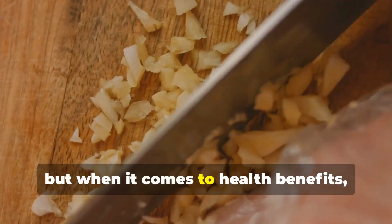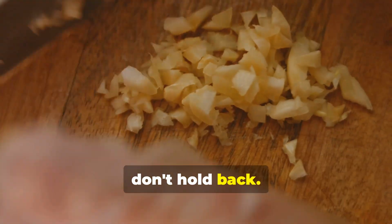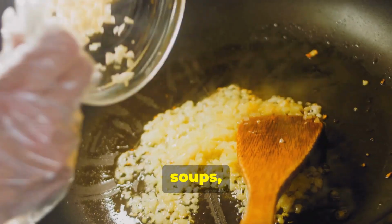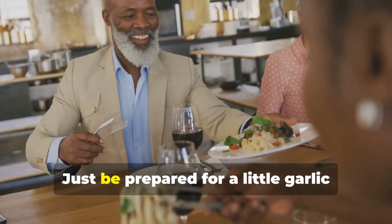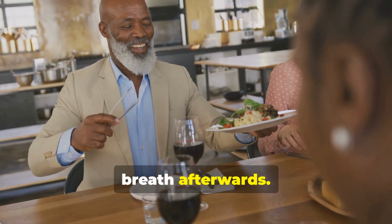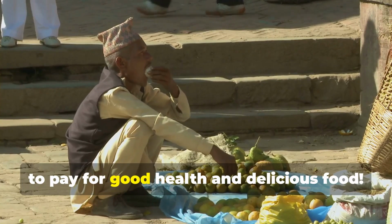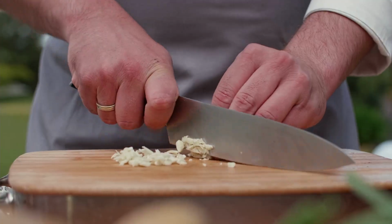A little garlic goes a long way in terms of flavour, but when it comes to health benefits, don't hold back. Roast it, fry it, mince it, add it to sauces, soups, stews, you name it. Just be prepared for a little garlic breath afterwards. But hey, I always say a little garlic breath is a small price to pay for good health and delicious food.